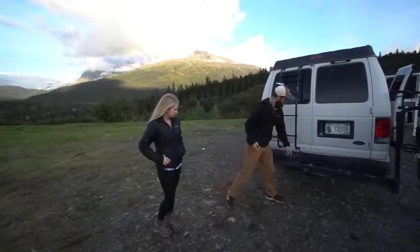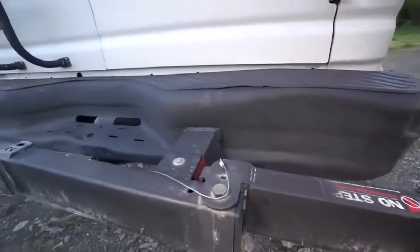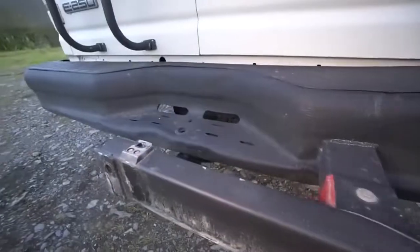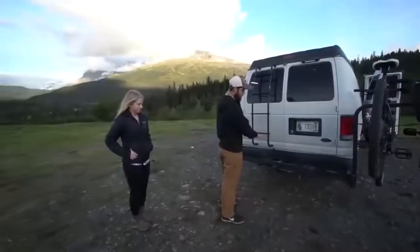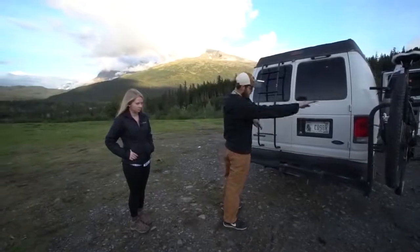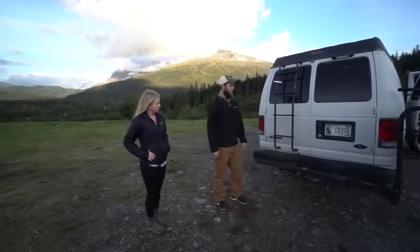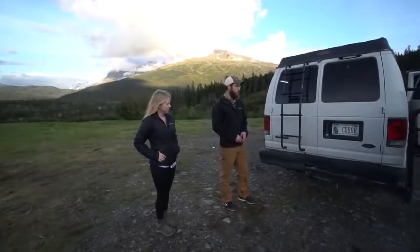This actually mounts onto the hitch here. I did weld this additional support bracket here just to give it a little extra support to counter that leverage, because it's a lot of weight and it hangs out pretty far, just to avoid putting all that torsion on that one point there. So that helps stabilize the whole system.